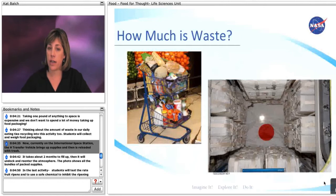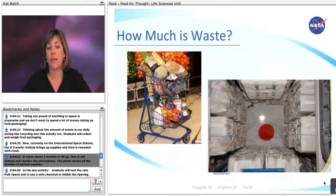Now, currently on the International Space Station, the H-transfer vehicle brings up supplies and then is reloaded with the trash. It takes about 2 months, and then it will undock and re-enter the atmosphere. This photo shows all the bundles of the packaged supplies.